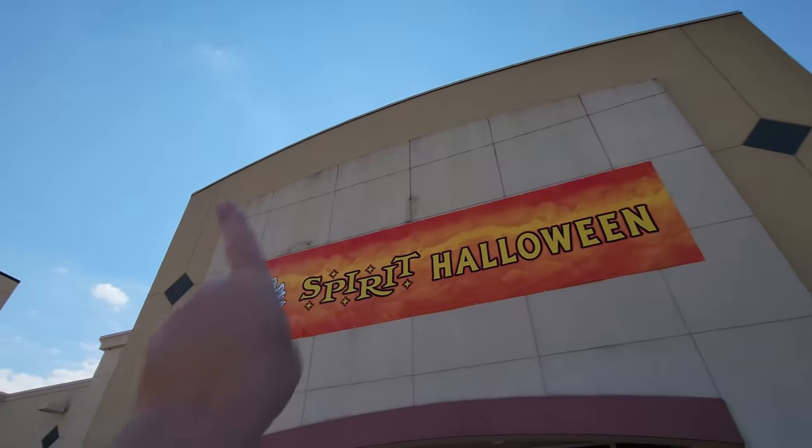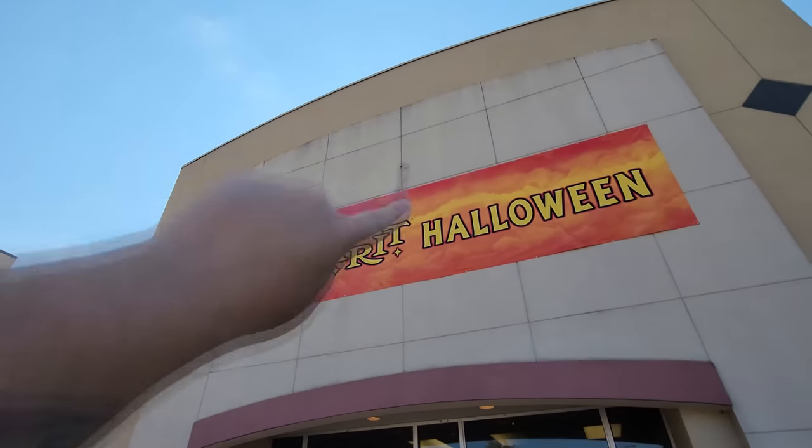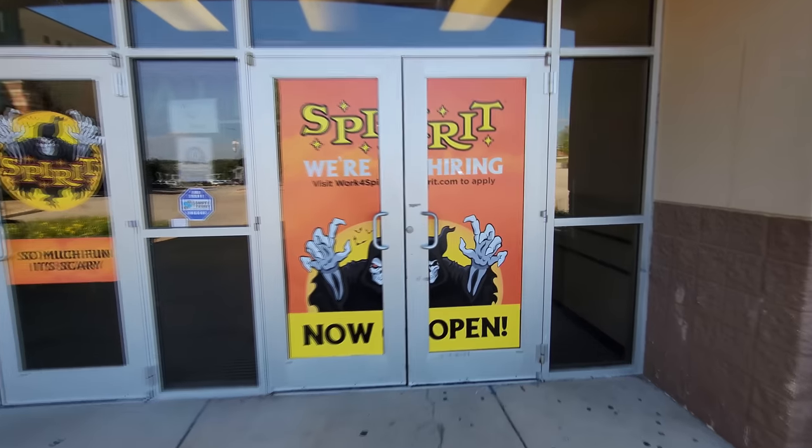And let me tell you, I would love to go inside this whole mall and look around because it is deader than anything we're gonna see inside there. Yep, by the shape of this and where you can see sort of an E and a B, I'm pretty sure it was an Elder Beerman. Who cares? Let's go inside and see what the Spirit Halloween has.